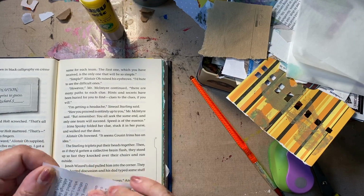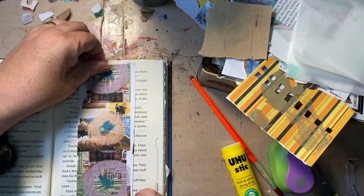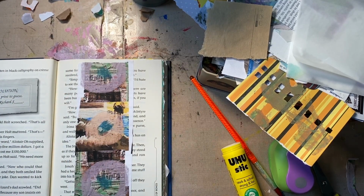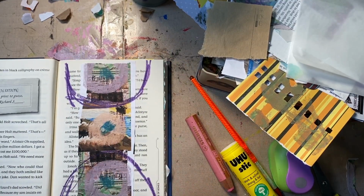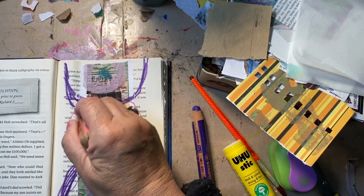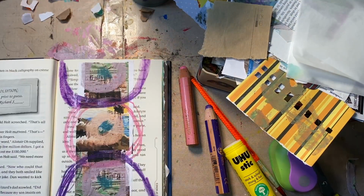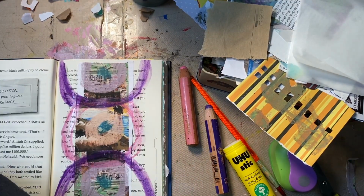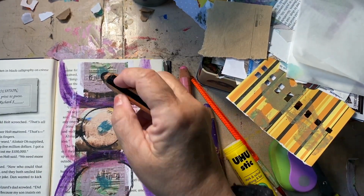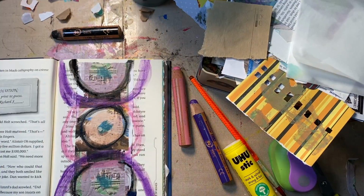But I'm trying to skip pages so that it's not like, oh, this is the painting section. Oh, this is the collage section. Oh, this is the glued down section. No, I'm trying to skip pages, and I'm gluing like three of the book pages together, so they're a little thicker. And just continue to play, removing the angst of the news, and having a grand old time doing it.